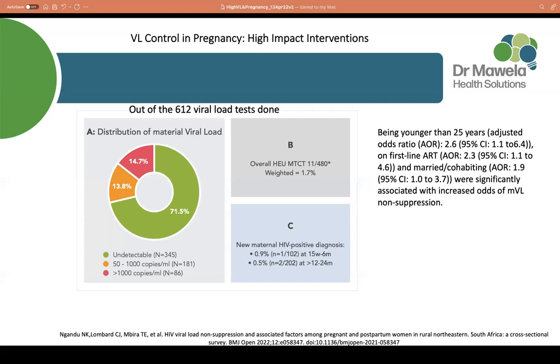And all they were looking at was the viral loads, and you'll see that we monitored 612 women, 71% of those were suppressed. But look at the proportion of pregnant women who had a detectable viral load of more than 8,000. So testing women, putting them on ART is not good enough, right? In the context of women who are on ART and not suppressed. And there's still this 13%, we don't talk about them.